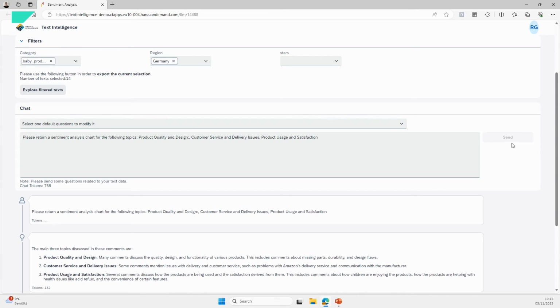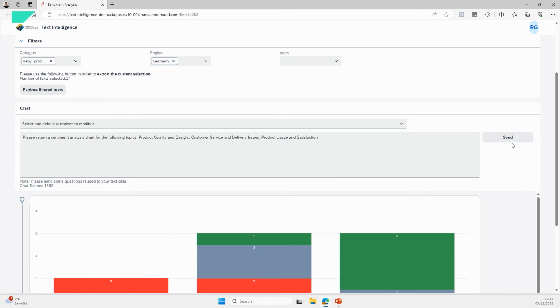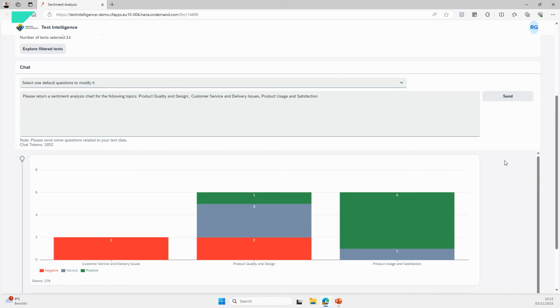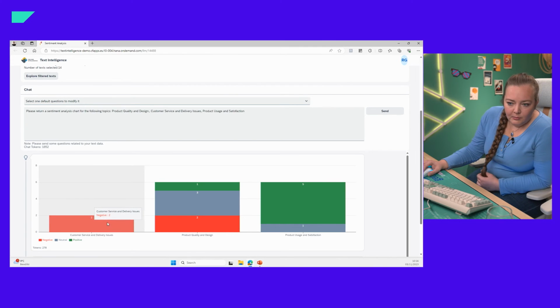We saw this also in some of the keynotes already. In Joule, you can also get this visualization. However, now this is built internally on our own tooling, what you can do as customers outside as well. So it's really a plug and play of a lot of different models and modules. What we see now is here we have the bar chart on the three topics, and we see customer service and delivery issues has 2 negative remarks in here.